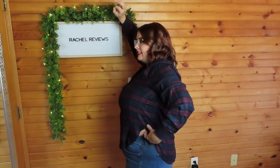Let's do the rest. So here is the flannel one. And it's really comfy. If I raise my arms, the side does go up kind of high. But I still feel covered. Like, I think that's fine. Just pull it back down. This goes down pretty low. I didn't realize how low it went down. But this material is so soft.